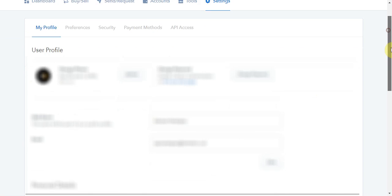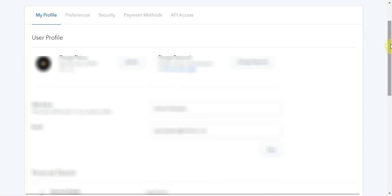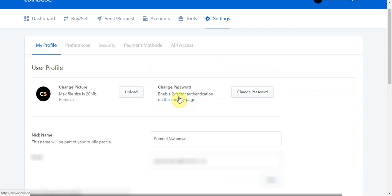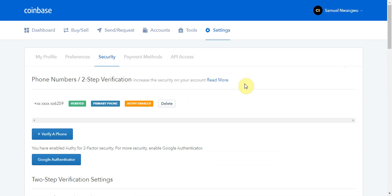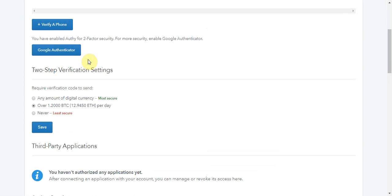I also have a settings page. Now on the settings page, you can obviously change any of your details, but the most important thing here is that you need to enable two-factor authentication. To do so, it says it here, you just click the security page and then you scroll down and you enable your authenticator.